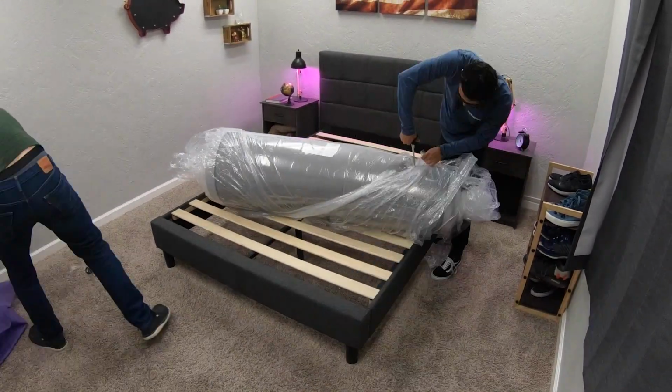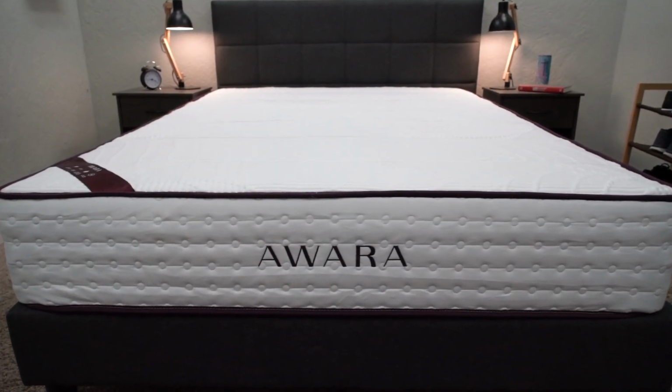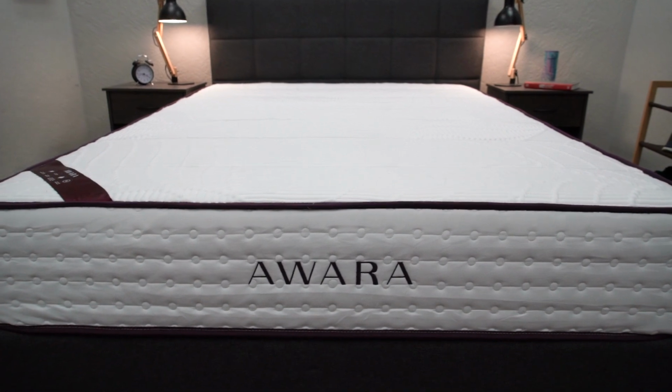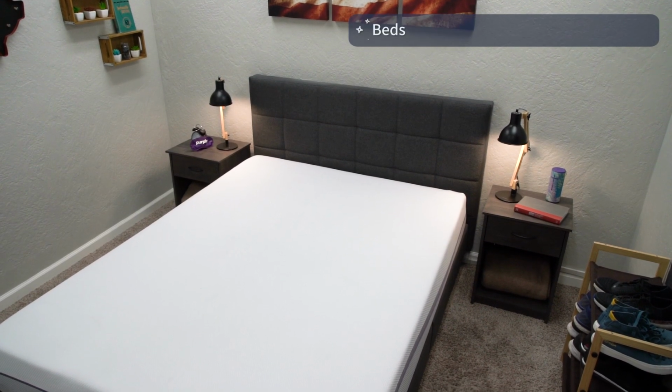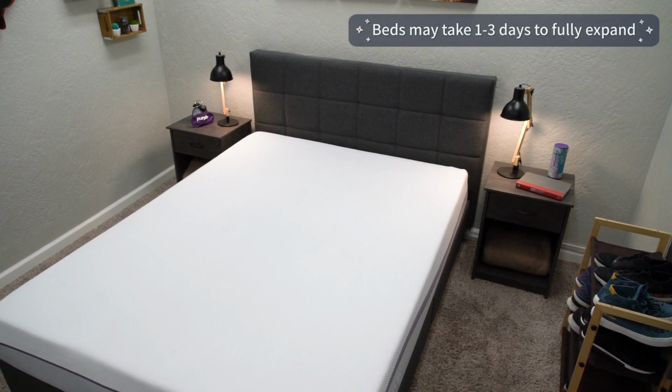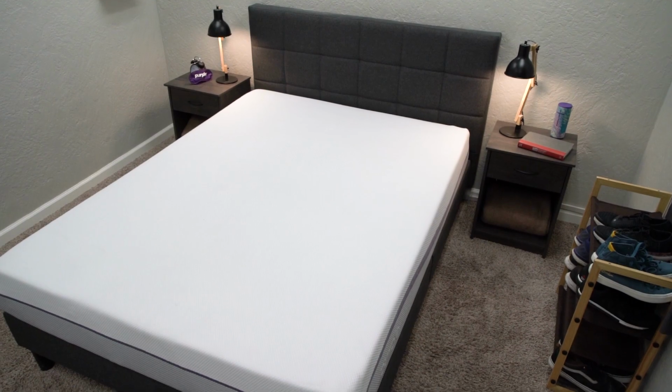Now, Awara is a hybrid bed, so it'll pretty much pop right into its original shape rather quickly, and since it uses latex foam, it'll almost be ready to sleep on immediately. But with a bed like Purple, it is an all foam mattress, so you might want to give it a day or at least a few hours to fully inflate and let the bed get to its true firmness and feel.